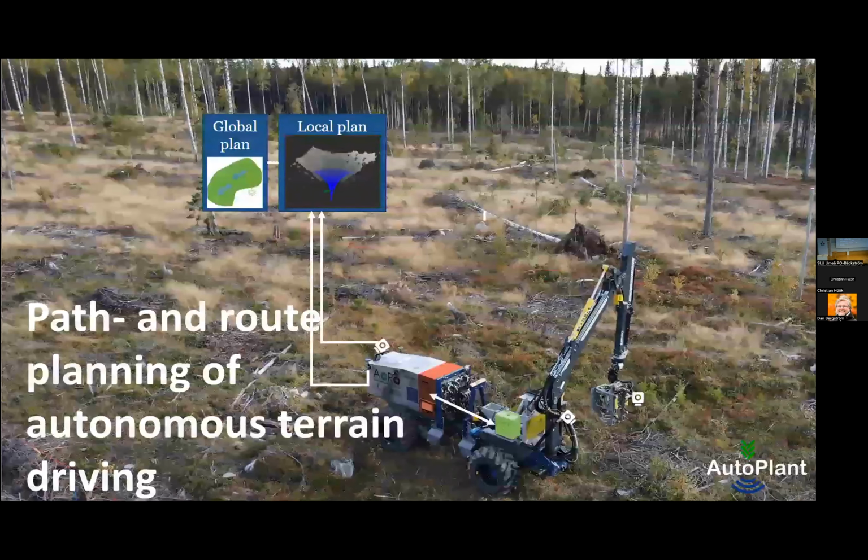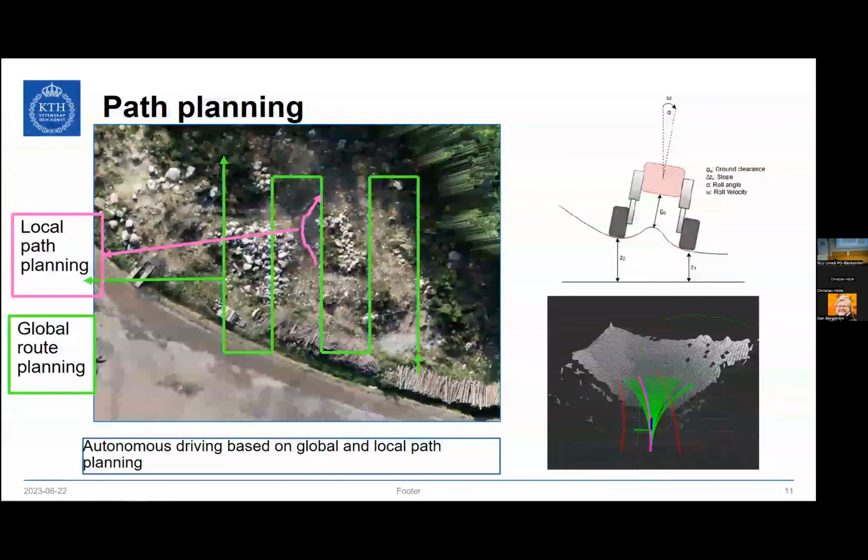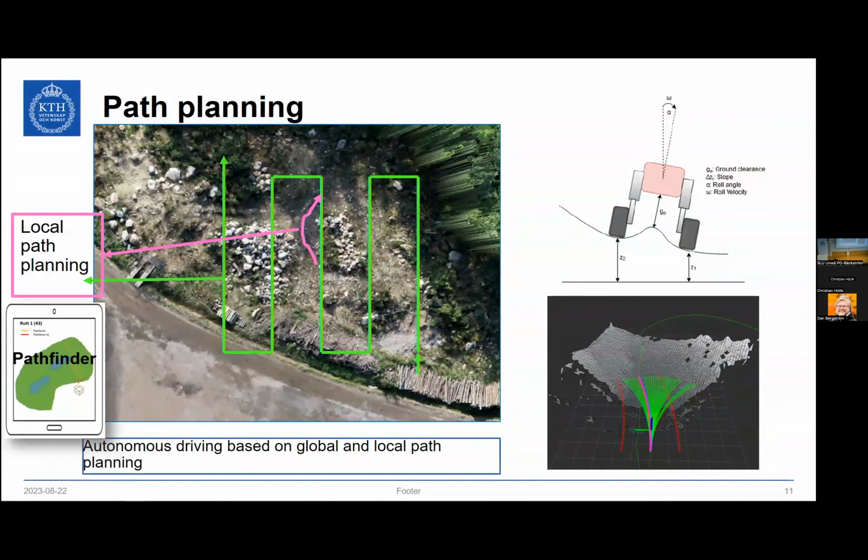Yeah, and then we have the path planning, as I've already described, and also the route planning, the local plan. And that was made by KTH. So they use mostly image data to create a 3D environment just in front of the machine and manage to see obstacles like stones and so on, to avoid them and return to the global route that was provided by Pathfinder.